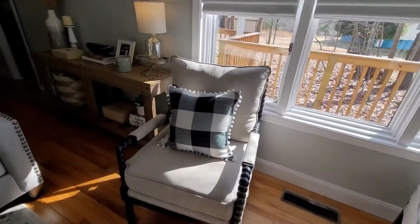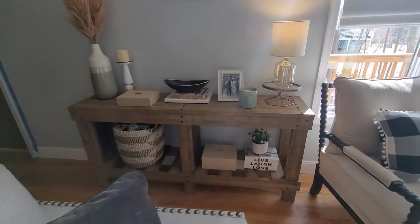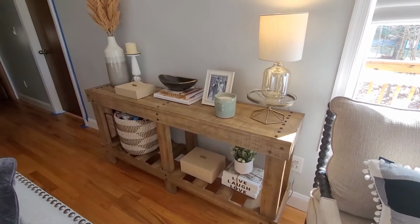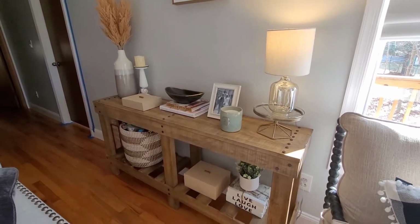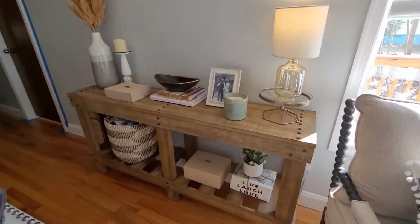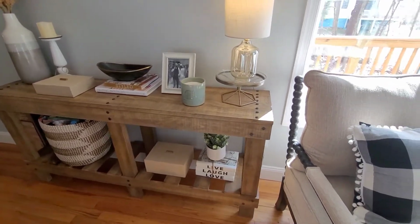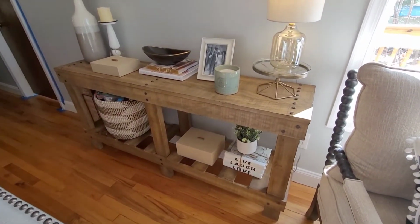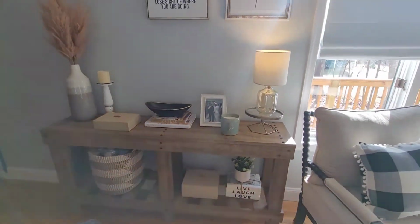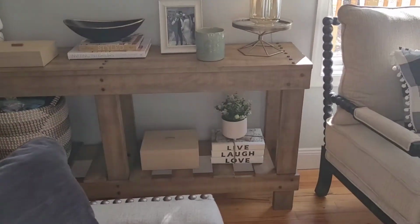Now over here, we have our beautiful console table. I searched high and low for something that I felt really went with the theme I was going for. I wanted it to look kind of like it was built, very raw and natural. So I found this beautiful one, I believe on Amazon or on Overstock. I'm not sure, but I'll link it down below. I love the room that it has. I wanted to be able to put things underneath. So I wanted it to look really pretty, but also be functional.